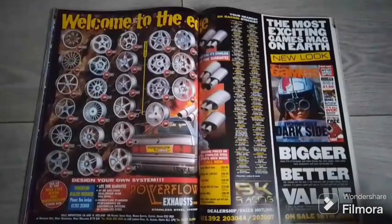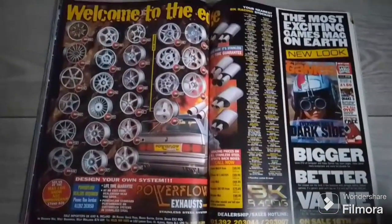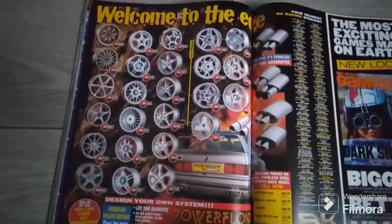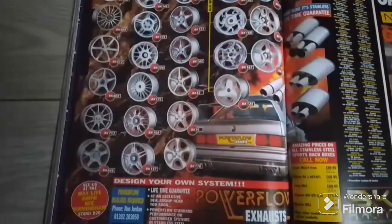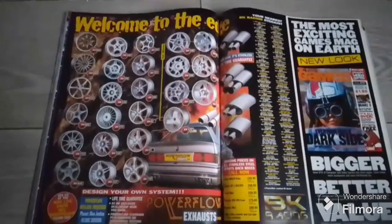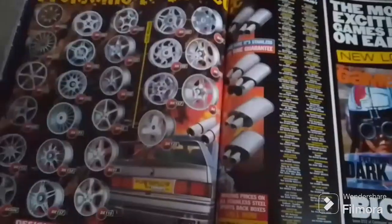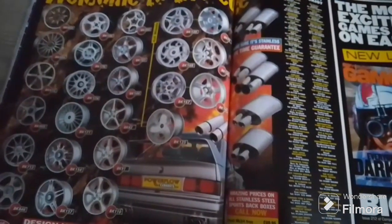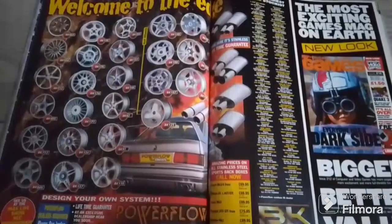Then we have a double page spread advert for BK Racing and Powerflow exhausts. Again, you could get your replica BMW M3 alloys, your Alpina alloys, your BK TSW replicas as well. And if you wanted to get some BK alloys and a Powerflow exhaust, then let's see if we can find any in Scotland for you. So, if you were between Edinburgh and Glasgow, you could get these at Carluke Alloy Wheels. Also available at Cartech in Perth and C&S Tyres in Elgin.